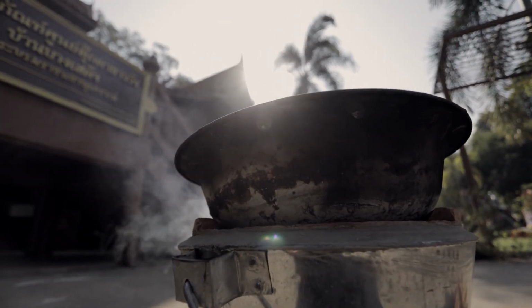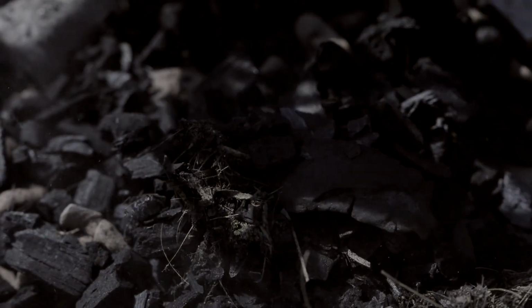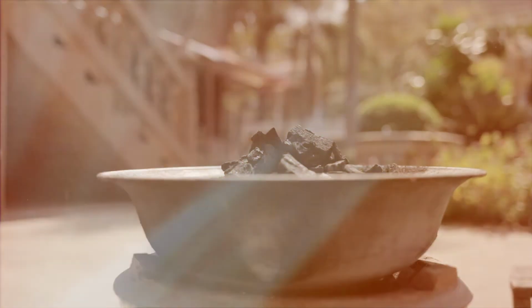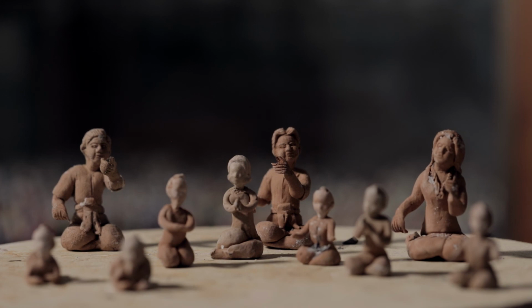When that's finished, we cover them entirely in coals. The dolls have to be covered up. After a while, the fire comes up on its own. In the end, the dolls are a brick red color.